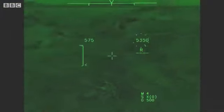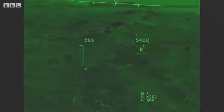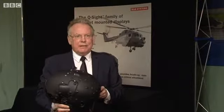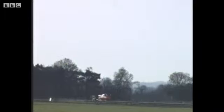This is not just protecting the pilot's head, it's also a piece of electronic equipment, and that's reflected in the way that we have to test it. The first stage of testing is during the product development, and we have to refine the design and test that it's safe for use.